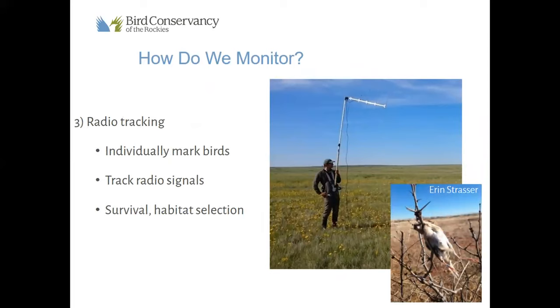Okay, so the biologists can then monitor the bird's location every few days with an antenna to see what habitats they're using, and they can also learn about survival of individuals. Radio transmitters will give off a really fast or a slow signal if the animal hasn't moved in so many hours. So biologists can use their antenna to locate the dead bird. And this lets them determine the number of birds that die and sometimes how they died, such as the grasshopper sparrow in that photo that was killed by a loggerhead shrike.